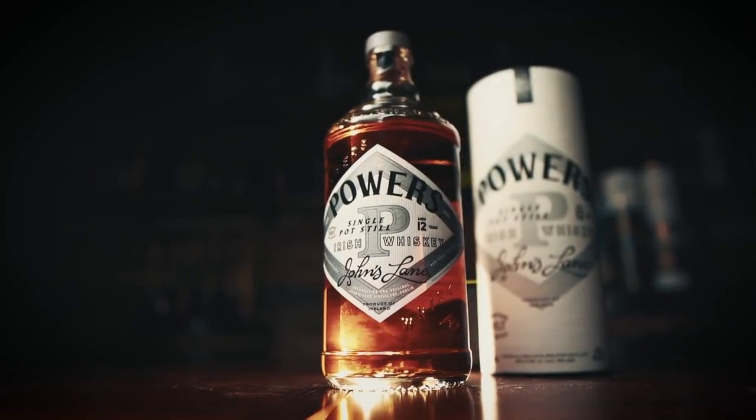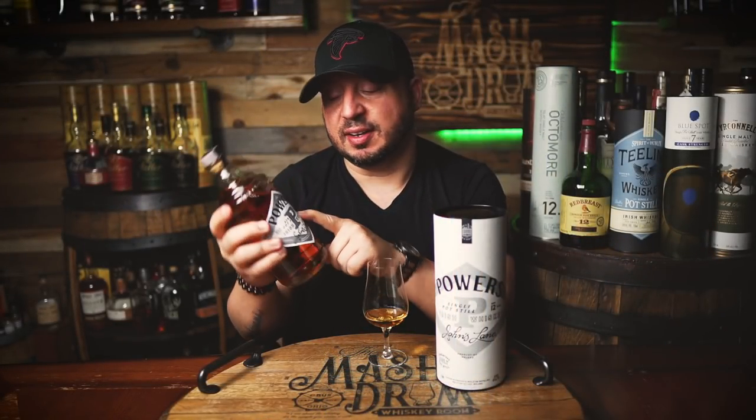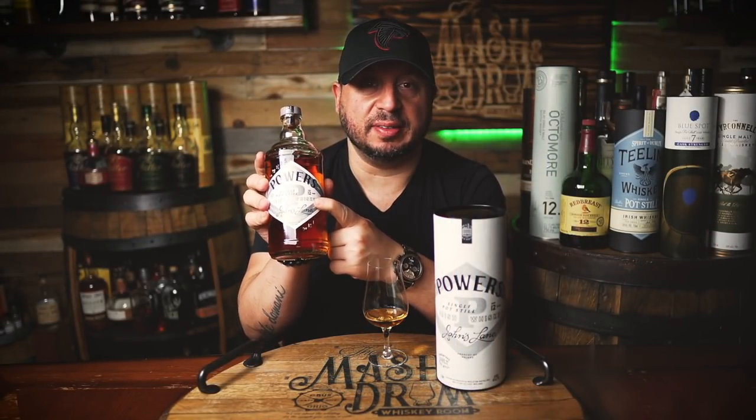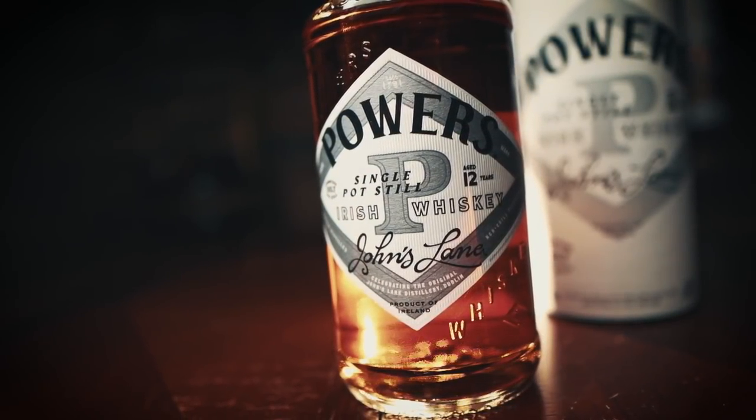Now, when you look at the label, the 12 is so small. I wish they'd make that bigger, because I doubt people see it. They probably walk right by it and not realize that this is a 12-year-old Irish whiskey.